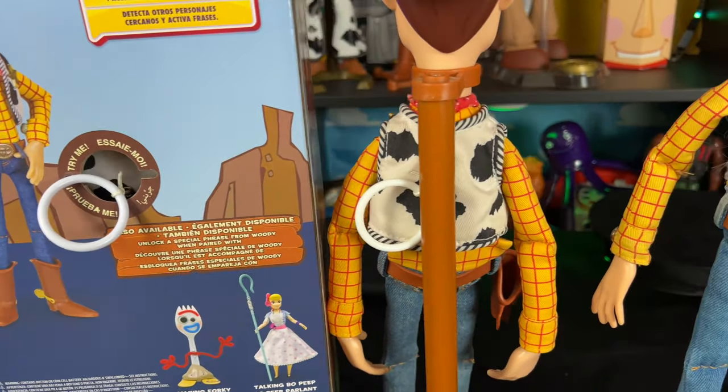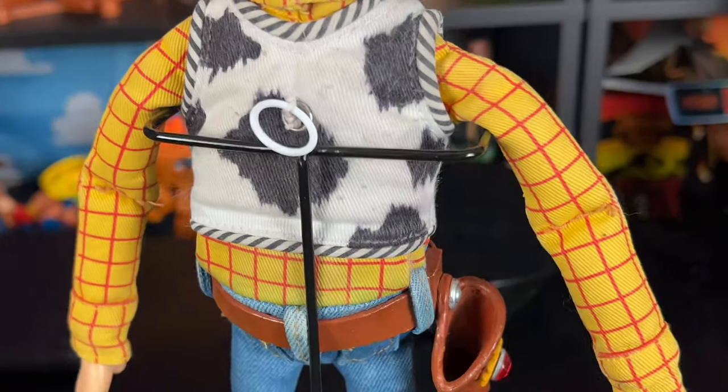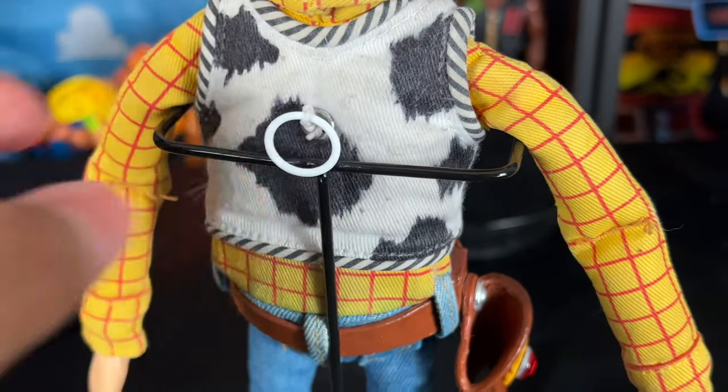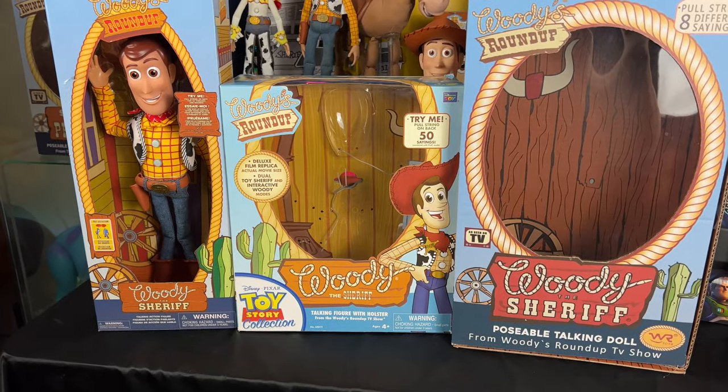Let me know what you think about that. I feel like toy companies need to catch up to this kind of level of movie accuracy because it's just more fun. And I think it looks more like the movie. Now, here's a quick look at the boxes.